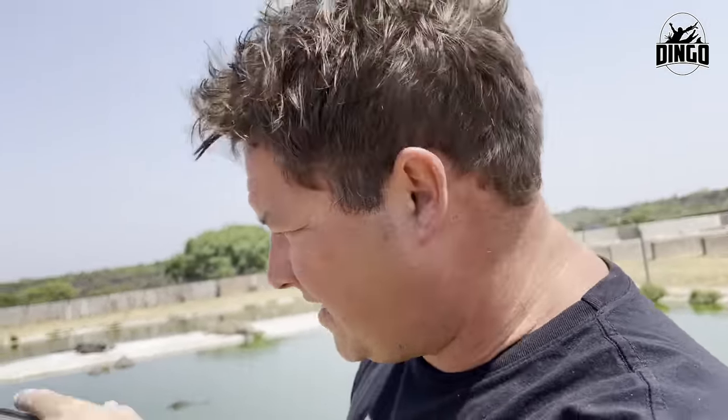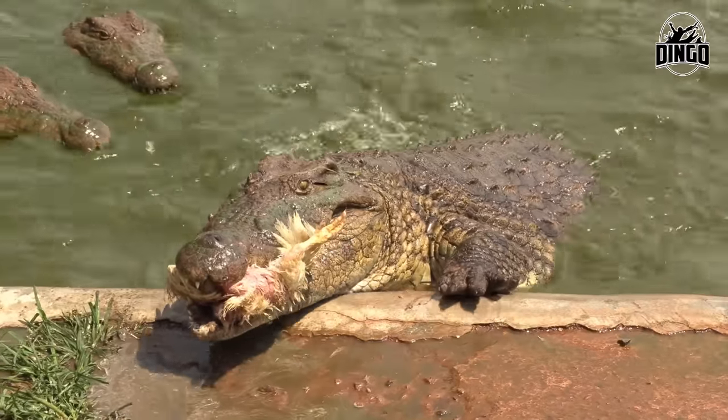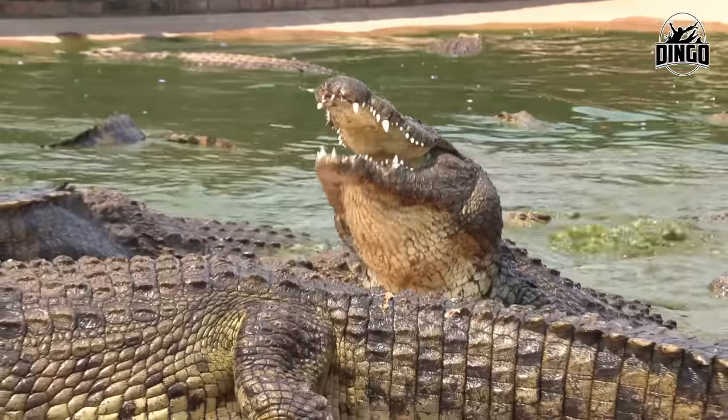Even that guy's a 4.5 meter crocodile, so he's a big boy. But it's hard to tell size until you measure them. That's a 4.5 meter croc. The one we measured just now was only like a 4.2 meter croc. So we're still gonna look around.